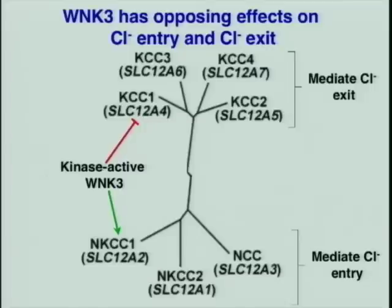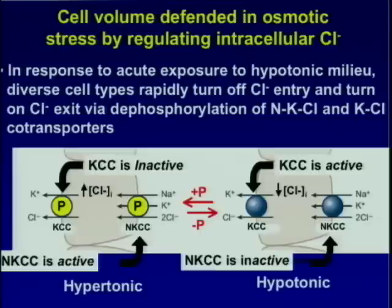So this, of course, raised the question, why would you want a single protein to be regulating these 2 alternatives in reciprocal ways? And we, of course, immediately thought of 2 possibilities. One is cell volume control in response to osmotic stress. So cells are routinely exposed to different osmotic states, and they have to respond acutely in order to avoid either becoming pycnotic or exploding due to water flux across the membrane.